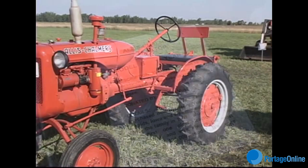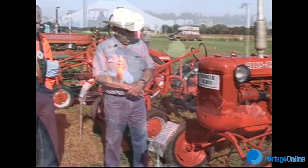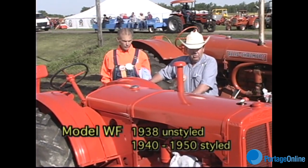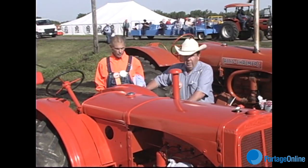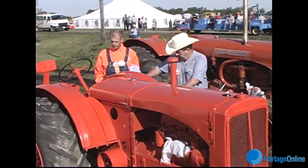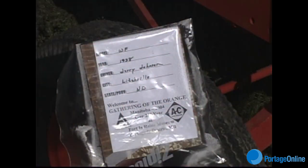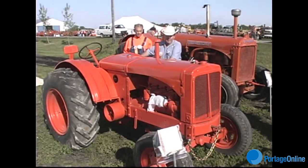This B, of course, had the narrow tread, actually designed to operate in one 40-inch row. We've got the little WF tractor here. This tractor starts out basically as a WC tractor. We have it built in more of a wheatland design. It's certainly got a shorter wheelbase by the way they turned the final drives. It's narrowed up considerably. And this is the unstyled model, which first came out in 1938.